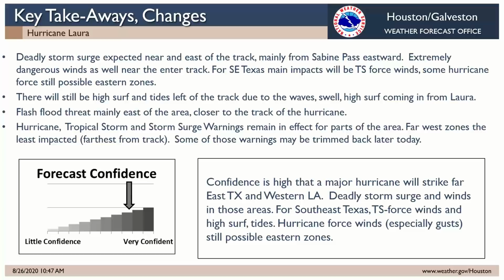So just to sum up, looking at very severe impacts not too far to our east, extremely dangerous winds and deadly storm surge. The other hazards likewise appear to be greater to our east, but we still are expecting some high winds and storm surge due to primarily the high surf being generated by the storm and coming onto our coastline. And then we still have those wind-related warnings and surge warnings in effect. Not too much change in those areas from yesterday. As the storm starts to pull away, we'll start to trim back those warnings later today or tonight.